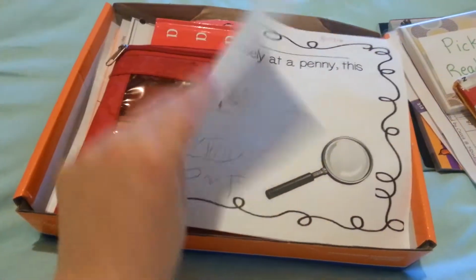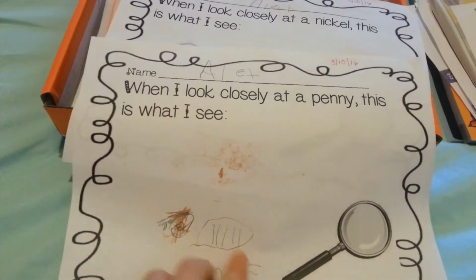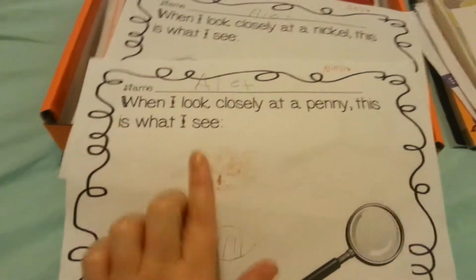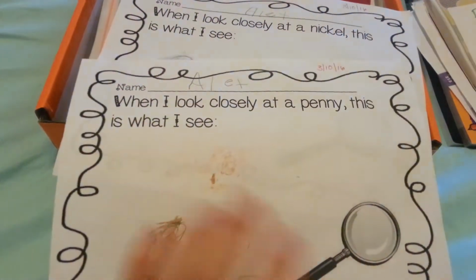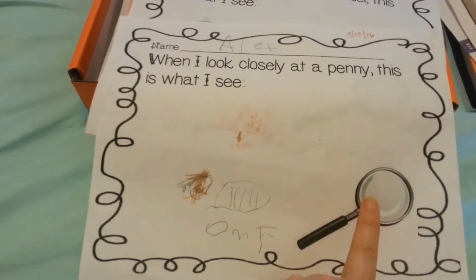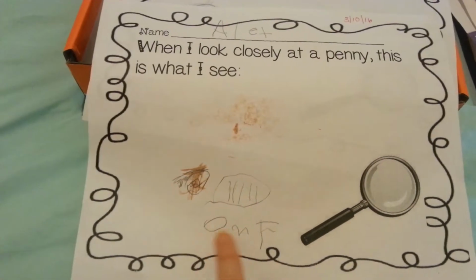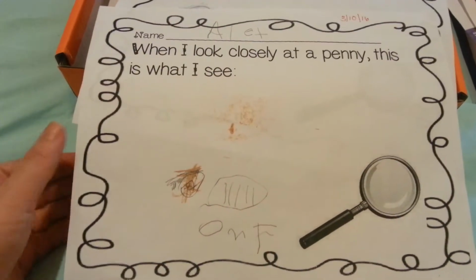For preschool, for his math, he worked on tracing money. He did a crayon rubbing yesterday and thought that's what he had to do today, so he started on that. But I told him he used a magnifying glass, and he looked to see what he saw, and then he drew it. He saw some letters, so he put some letters in there. And then he also did the nickel.